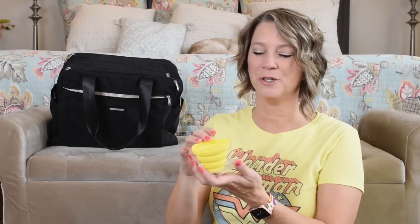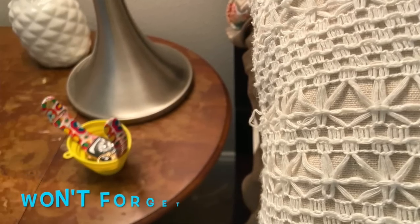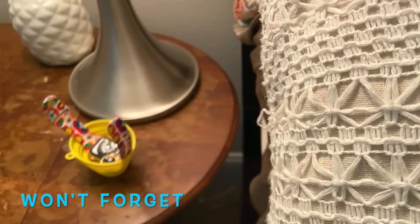She also gave me this travel cup. And one thing I wanted to share with you was a travel hack. And that's by my friend Monica here on YouTube. Her travel hack is to use this on the bedside table at your hotel. One, it's bright and you won't forget it, but you can store your watch or your jewelry in there and you won't forget it when you leave for your vacation.